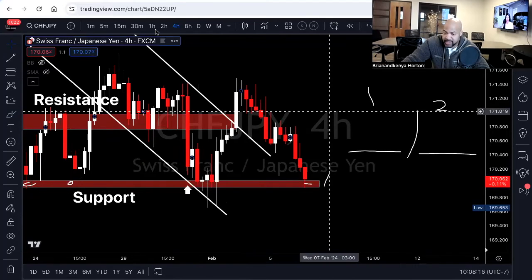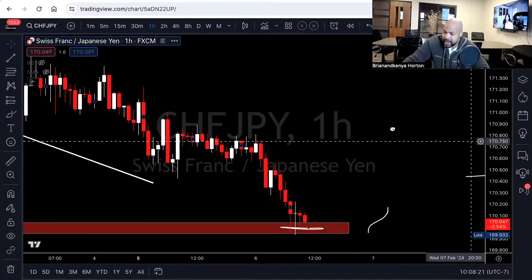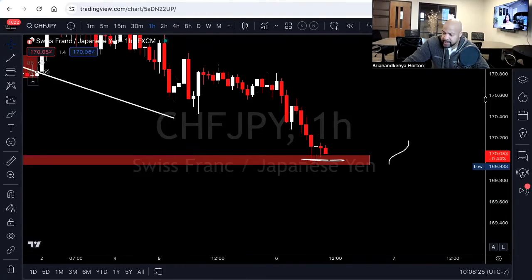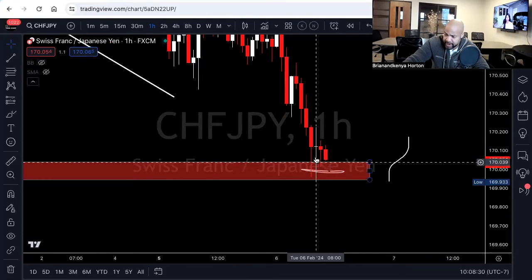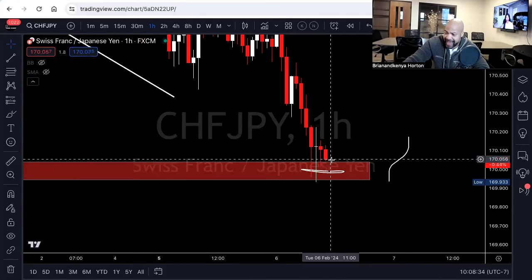Now, as I go to the lower time frame, let's go to the 1 hour time frame. Let's go ahead and fix my chart up a bit. Now let's go ahead and figure this out a little bit more here, okay? So we see a dominant candle here. Here's that wick rejection that we've seen on the 4 hour time frame, these last 4 hour candles here. And we see that currently on the hourly time frame, price is still pushing to the downside.